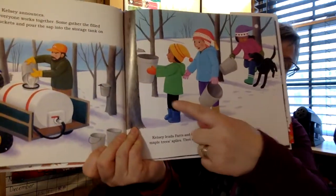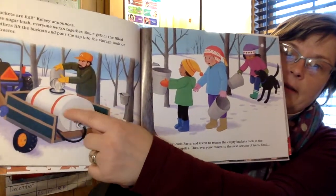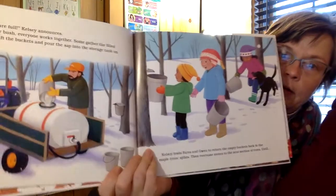Daddy, the buckets are full, Kelsey announced. Throughout the sugar bush, everyone works together. Some gather the filled buckets, while others lift the buckets and pour the sap into the storage tank on the back of the tractor. Kelsey leads Farrah and Gwen to return the empty buckets back to the maple tree spiles. Then everyone moves to the next section of the trees. So there they go. They're putting all the sap into this container right here. They're collecting it all and putting it in. And then it's got to go somewhere.